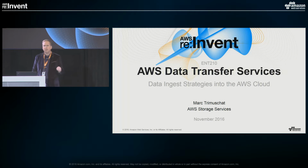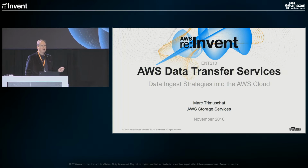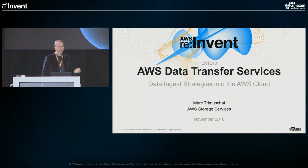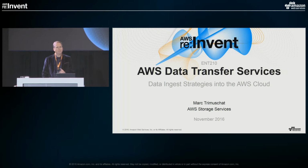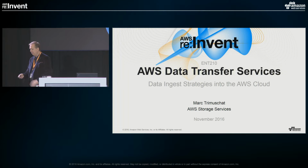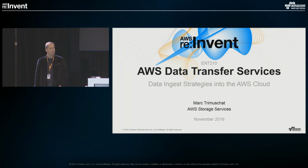And so this session, so that you know you're in the right one, is how to get large amounts of data into AWS so that you can take advantage of all the different services that we have to offer. So we're going to go through the range of service offerings that we've had, go through some customer use cases today, and then also do a little deeper dive on some of the new services and enhancements to existing services that we announced just this week.